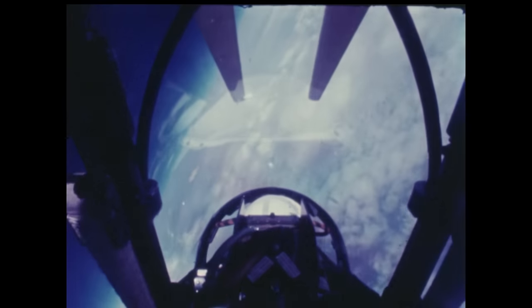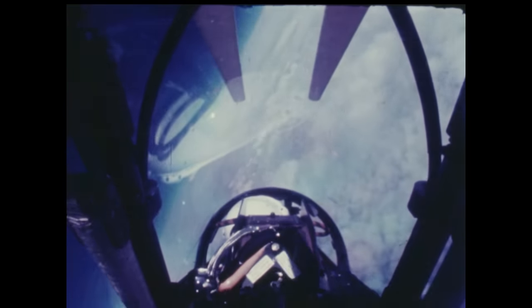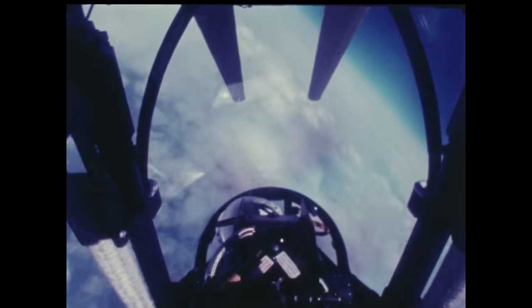Here's the same thing once again, recovering at a slightly later stage. The wing rock, yawing oscillations, the pilot pushing forward on the stick now to recover.